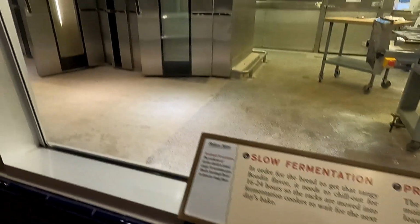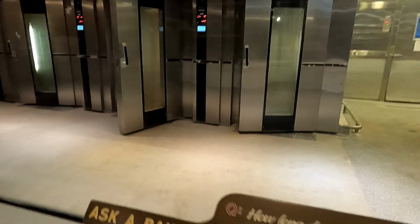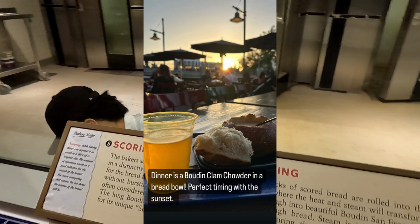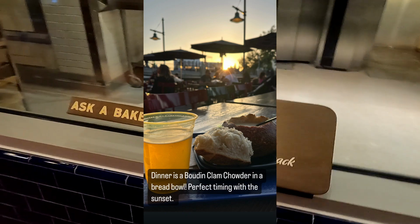And then I sipped my beer and waited a bit until my time was up, and then they got there, picked up my order, and put everything in the bowl. Then I found a spot, and it was perfect sunset right there. With the picture of the beer and the bread bowl, it was so perfect.